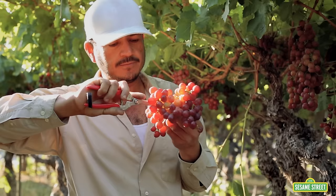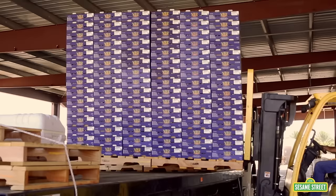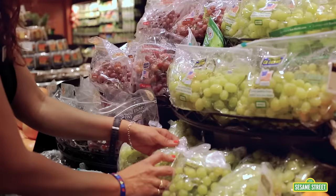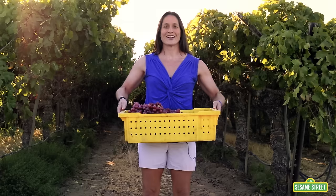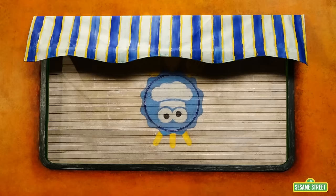It is amazing. When the grapes are ripe and sweet enough, they're picked and put in crates. Those crates are then sent to markets, grocery stores, and fruit stands. Hope this helps. Good luck. Thank you, Miss Farmer Lady. Thank you. We got grapes from the vineyard.